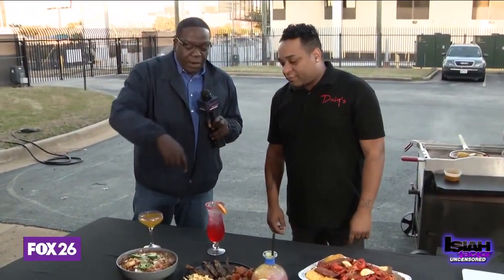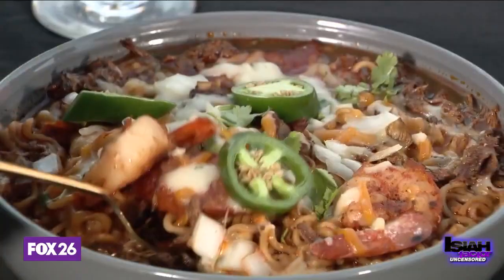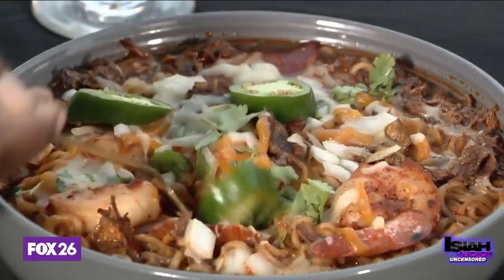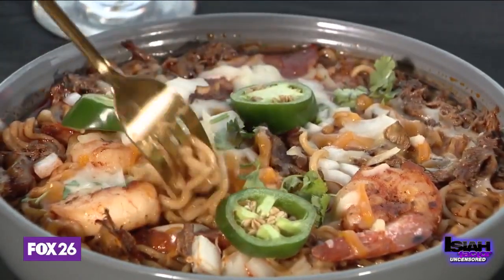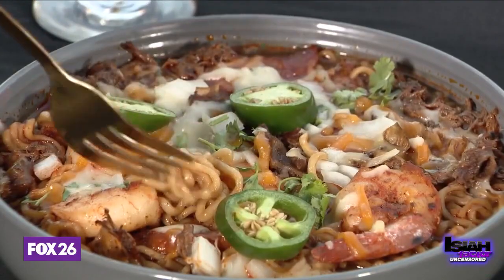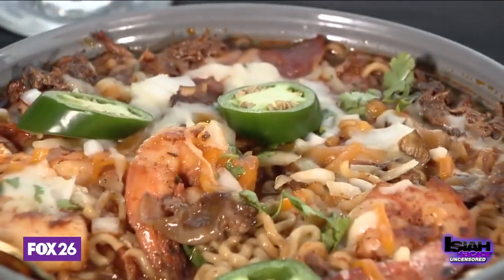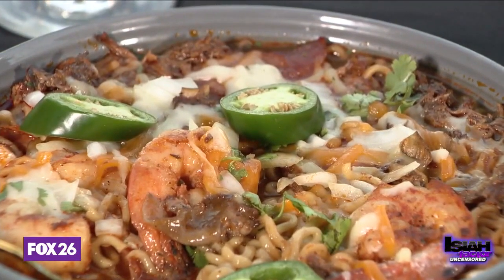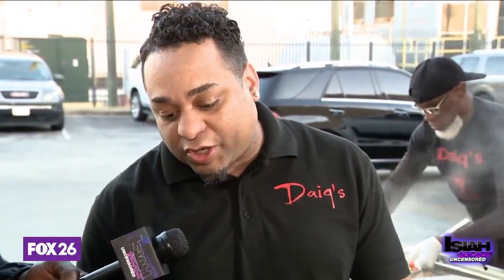Now, what do we have here? So here are two of our most popular dishes. This is our birria ramen. This is our version of a birria ramen. It's called ooey ramen. And it's regular birria ramen. We always add shrimp, sausage, jalapenos, cheese. So that would be great during crawfish season and in the wintertime. Yeah, it's definitely good in the wintertime. It's become really popular. We started doing it only on Tuesdays, but the dish became so popular, we added it to the menu, and now it's available every day of the week.